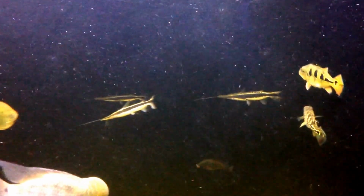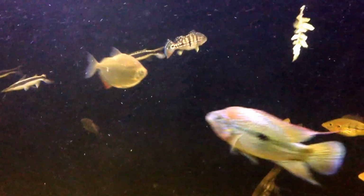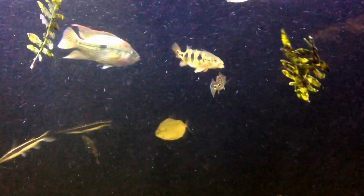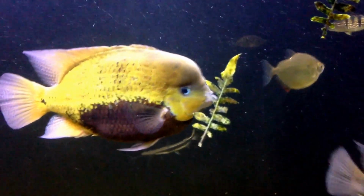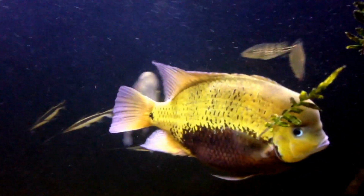Let's see, what else is going on in here? The Lima shovelnoses are doing good. They're also right around that 10-inch range. You can tell that they're a fish that enjoys being in groups. All three of them are always right next to each other, about mid-water. They stay about 2 feet off the bottom all the time, which is kind of nice. They're not hiding in the shadows where you can't even see them like most catfish are. So I really enjoy those guys.